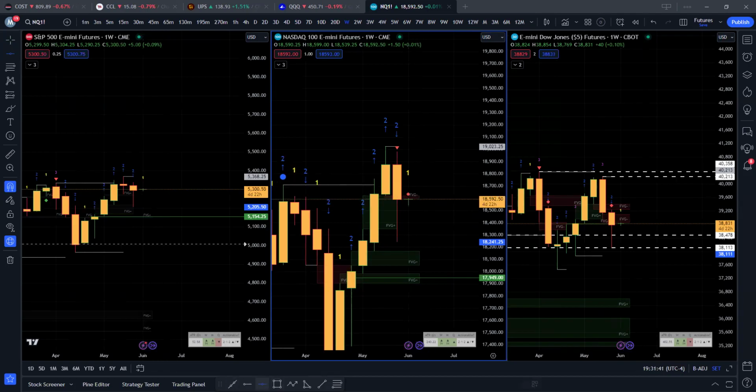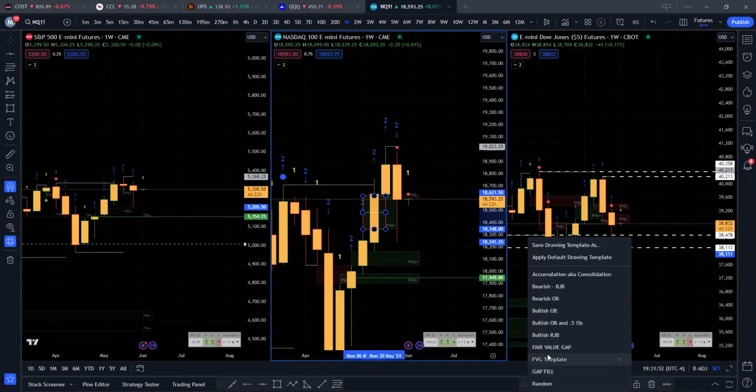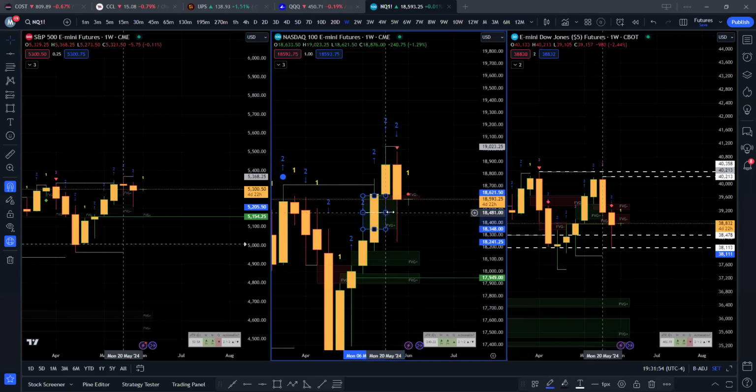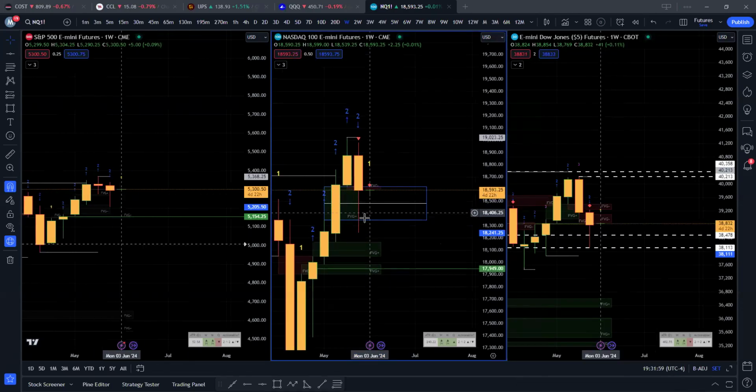The fair value gap, if you can't see it, hold up. Mouse pad is bothering me. All right, there we go. So boom, boom. Oh, change that to that. There you go.